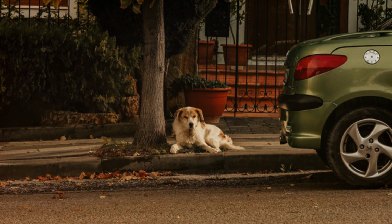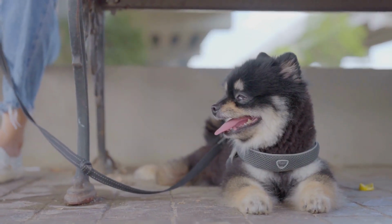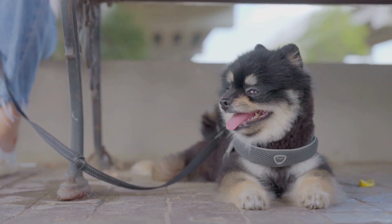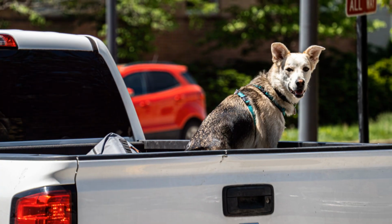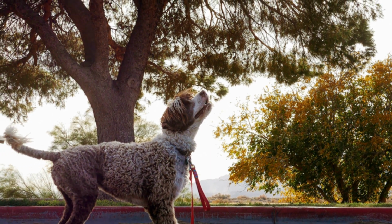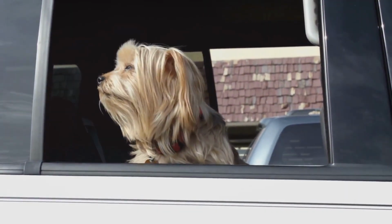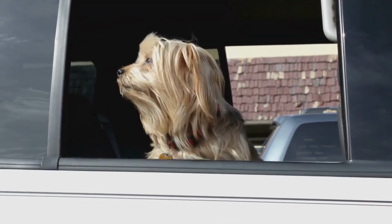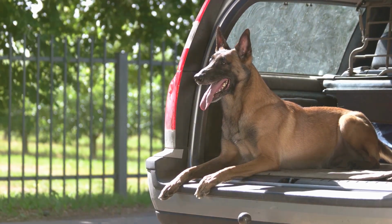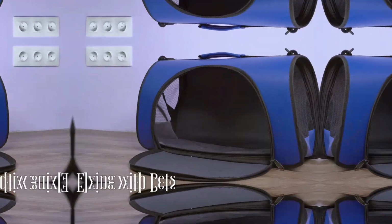Also, try to plan breaks every couple of hours. Pets, like humans, need to stretch their legs, use the bathroom, and get some fresh air. Make sure to bring a leash and keep your pet on it during stops to prevent any sudden dashes into traffic. Lastly, never leave your pet alone in a parked car. Even with the windows cracked, cars can heat up quickly, putting your pet at risk of heat stroke, especially during warmer months.